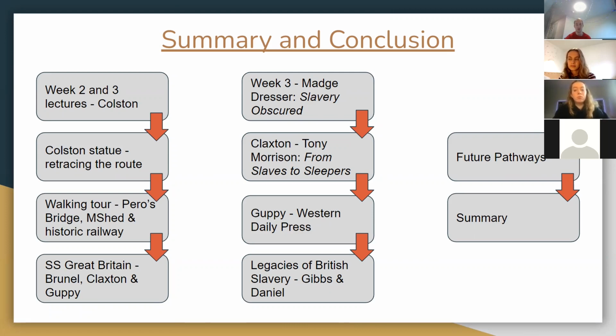Intrigued by this rabbit hole, we researched the 2 men the employee at the museum had mentioned. We read an ebook and newspaper article to research Claxton and Guppy respectively. This led us to discover Daniel and Gibbs and their influence in Brunel's work. Lastly, we would develop this further by reviewing archive data in relation to the Great Western Railway and SS Great Britain and Great Western, as well as revisiting the M-Shed with a clear focus on the transportation section.